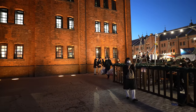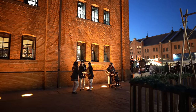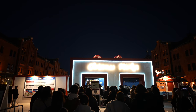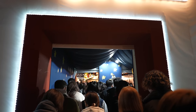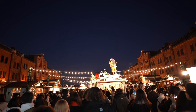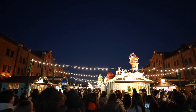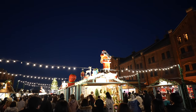Let me go back to the entrance and let me show you guys the different atmosphere of the Christmas market. So let's go back. So the nighttime looks different. Nighttime is much better here. So let's enter the Christmas market again. Santa Claus, hello again. Wow. Feels totally different. Even I was in the same place, nighttime, much better. Definitely better.